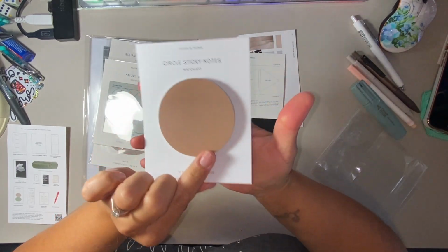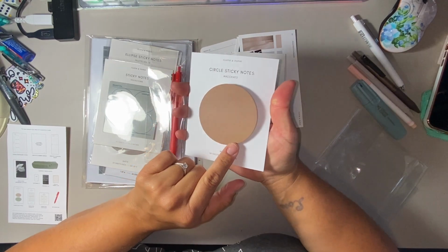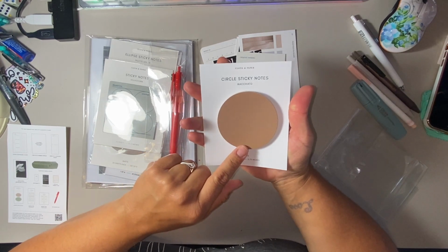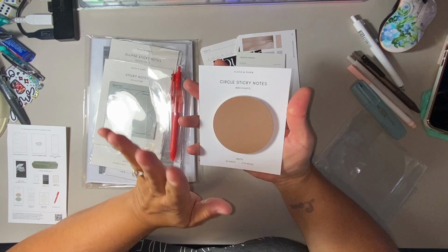I really like the translucent sticky notes I have, they're kind of pink purple. These are brown and macchiato, and they're all right. I mean, they always come in handy, but I don't have a brown planner. These are neutral, so I guess they technically go with anything. Sorry, they do look good on my blue planners.